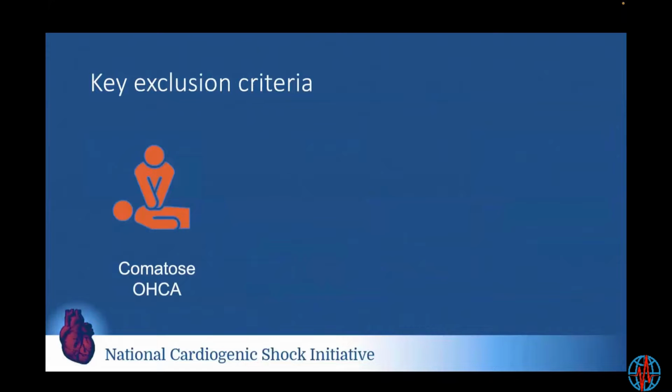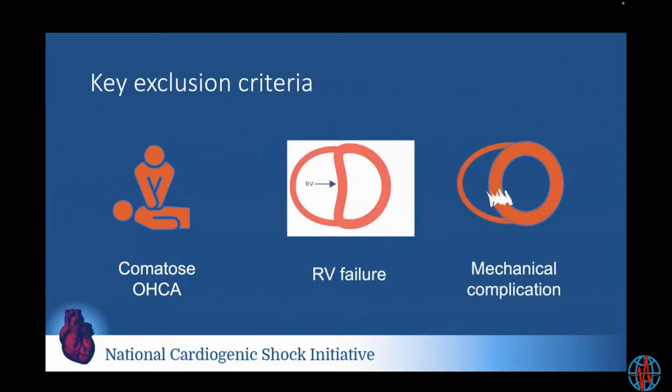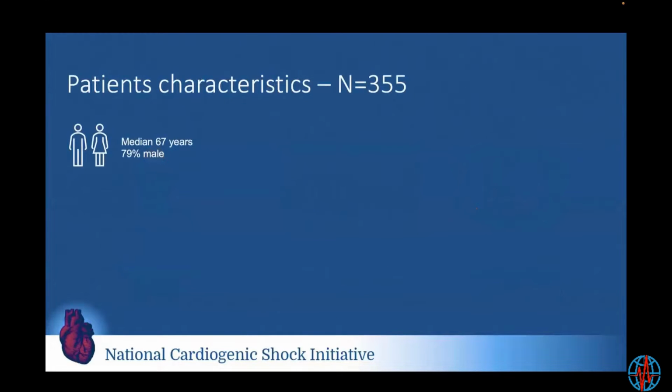The key exclusion criteria were patients who had comatose out-of-hospital cardiac arrest. So out-of-hospital cardiac arrest in its totality was not excluded. But if a patient had an out-of-hospital cardiac arrest and afterward was found to be neurologically intact, they were included. Patients who had cardiac arrest, for example, in an EMS setting, in the emergency department, on the cath lab table, or as an inpatient, clearly, they were still included. It's an important distinction. As I mentioned earlier, RV failure was excluded, and patients who had mechanical complications were also excluded. So it included 355 patients.